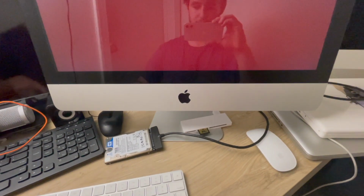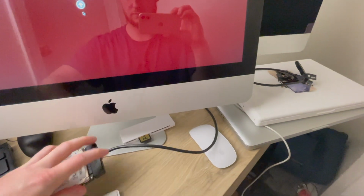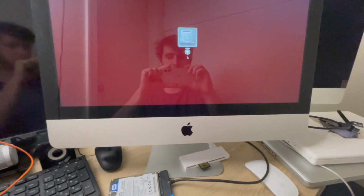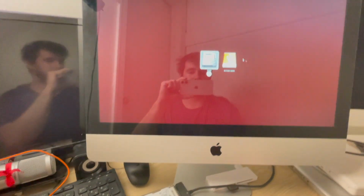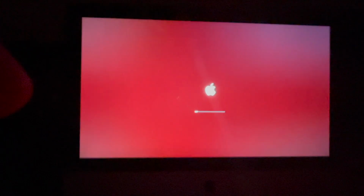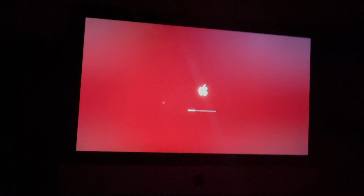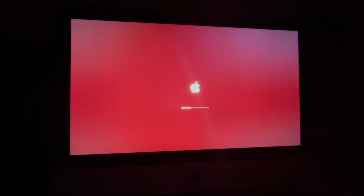Those... There we go. Now that's spinning. Aha! I've got something going here. macOS Base System. Okay, so I'm going to turn the light down and I'm going to navigate through this with you guys, at least for this part. I really need to find like a selfie stick or something. Okay, well you guys get the point. It'll be loaded back up in a sec.